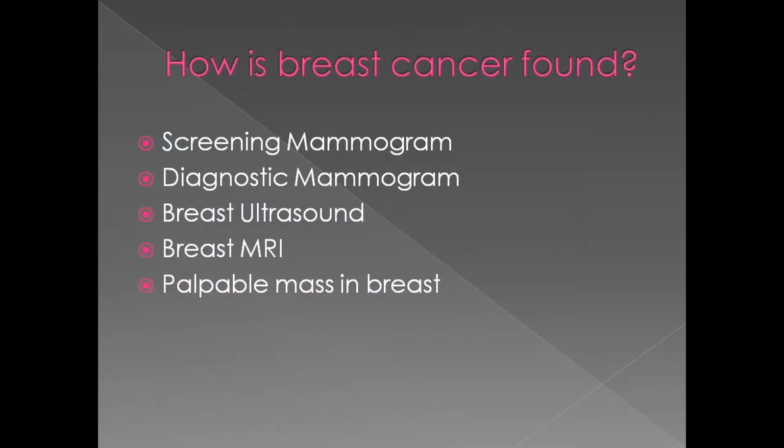A diagnostic mammogram, on the other hand, is a mammogram obtained when a female either feels a mass, has breast pain, feels a nodule, or has nipple discharge. So these two are distinct when your physician orders them.